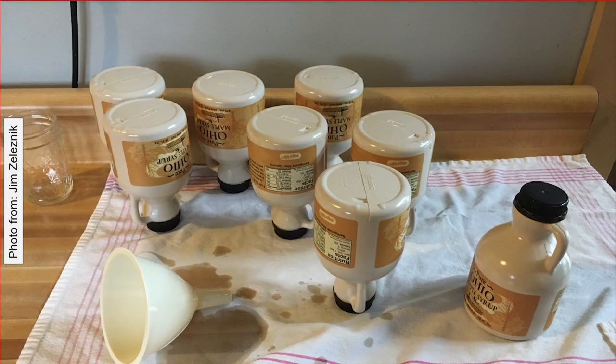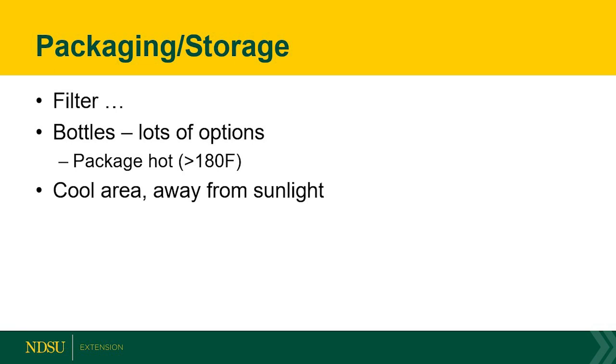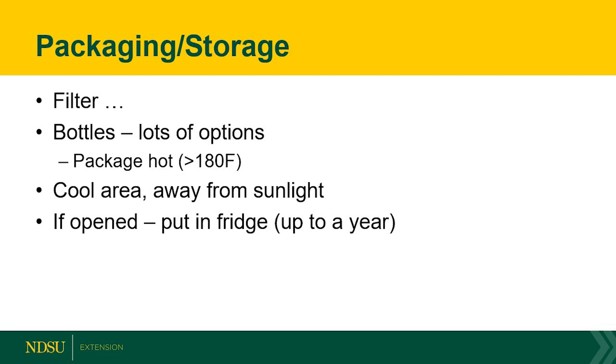So, maple syrup. This is what my brother does. You got to package it while it's hot. Ever do this with your jelly jars or your pickle jars? Yeah, that's what we do too. Package it hot and store it in a cool area away from sunlight. And if it's open, put it in the fridge for up to a year. That's fine, it'll really keep. Not a lot grows inside something that's 67% sugar. It's really hard for things to grow.